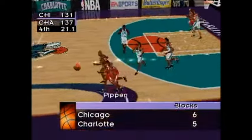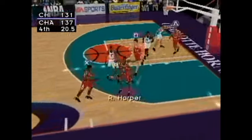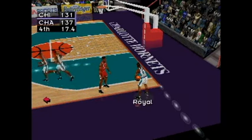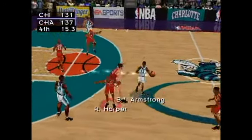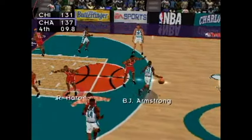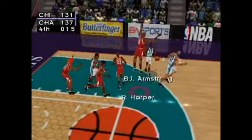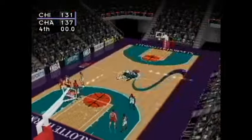Inbound pass to Pippen. Number 5 gets up to make the block. Inbound pass to Harper. From the baseline to Pippen. Inbound pass to Armstrong. Armstrong to Divac. To the right side. That's the end of the game.